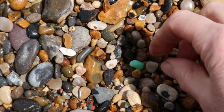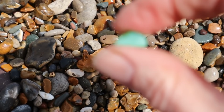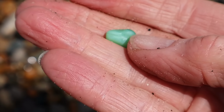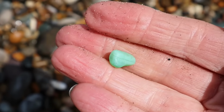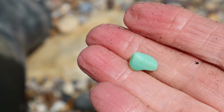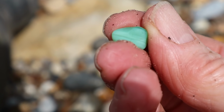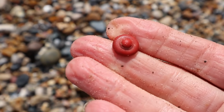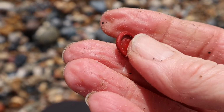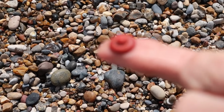I've just found the most amazing, it's like a milk glass multi. It's got sort of milk glass and clear bits in it. I don't know if you can see it. That's fantastic. I found this strange little thing made of glass. Red opaque glass thing.